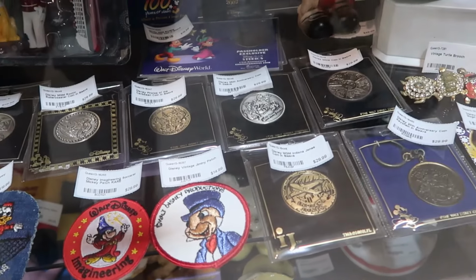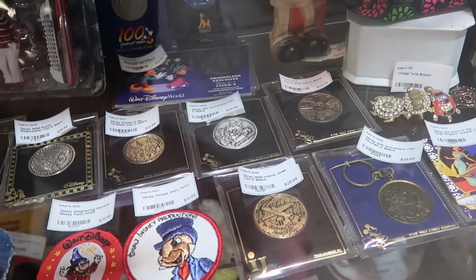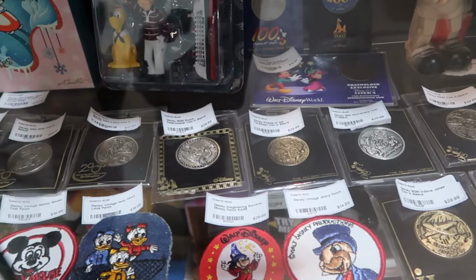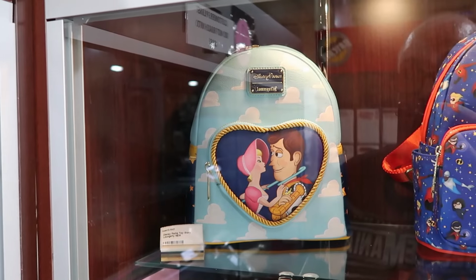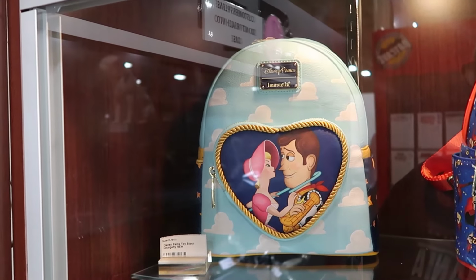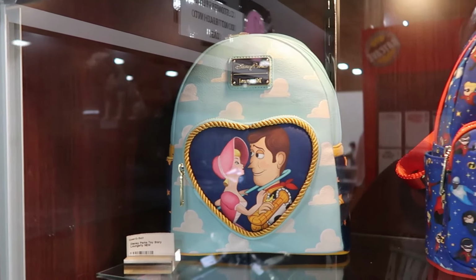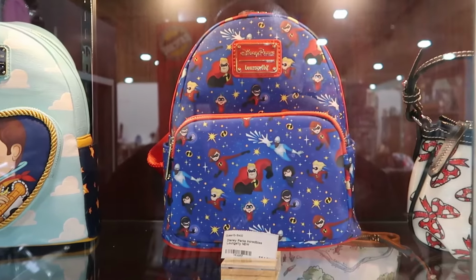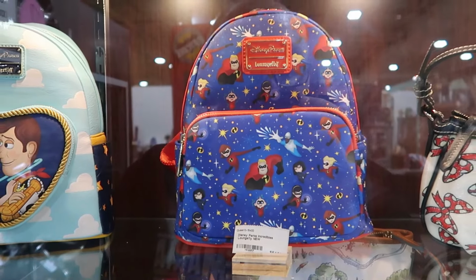And check out some of the different collector's coins. They have a bunch of Indiana Jones, Walt Disney World ones, 25th anniversary. Definitely a little bit of everything. And literally right next to that cabinet is another one with a bunch of assorted Disney items, a bunch of Loungefly bags. They have the one with Woody and Bo Peep. This one again is brand new with tags. They do have the Incredibles version with Mr. and Mrs. Incredible, Edna Mode, all of the characters are on there.